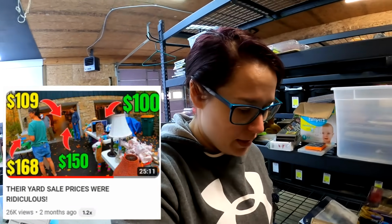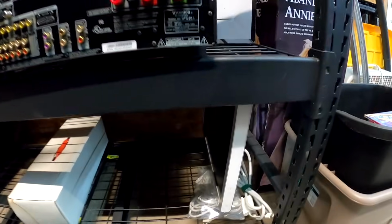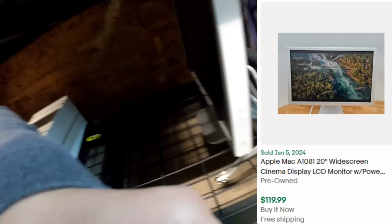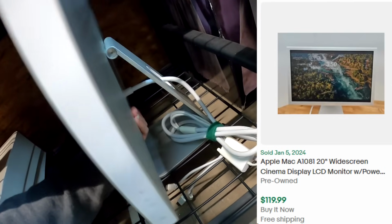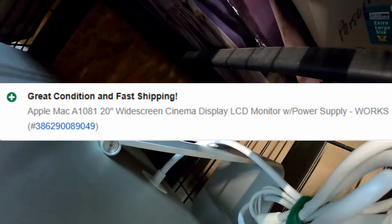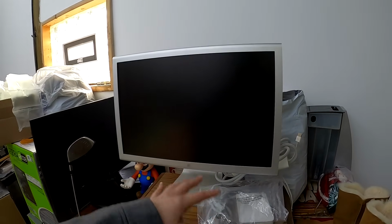Dustin did buy the next thing that sold, and I think it was somewhere between $5 and $6, which is absolutely wild. He bought this Apple, I have to look at what it's actually called, an Apple Mac widescreen cinema display, which is down here on the bottom of the O shelf. And it sold for $119.99, which is full price that we put on eBay. We tested it, and I thought the picture display was really cool, I almost wanted to keep it. This was another thing that I didn't want to list just because it's awkward and big and kind of heavy.